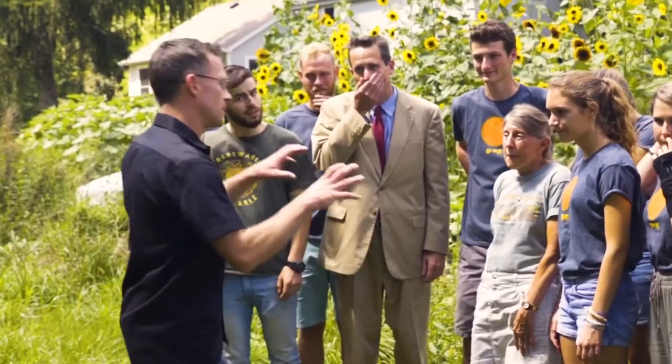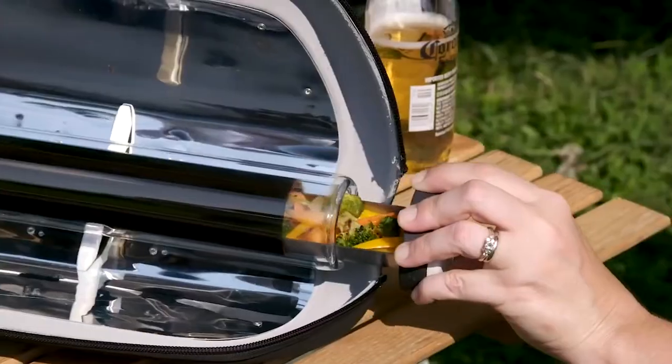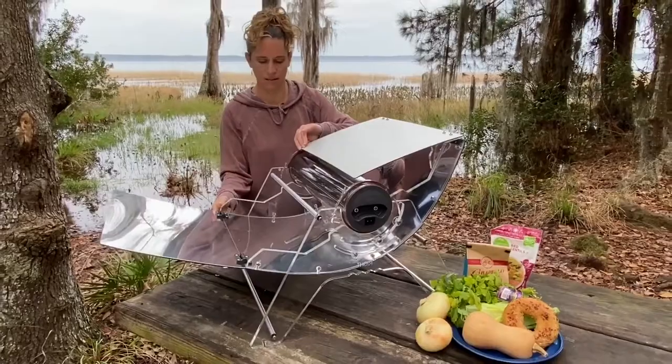We're GoSun, and for the last 8 years, we deliver quality products that let you enjoy the outdoors without limits. The Chillest is the latest addition to our solar kitchen and integrates with all our other products. So you can cook, cool, clean, and brew wherever you want.